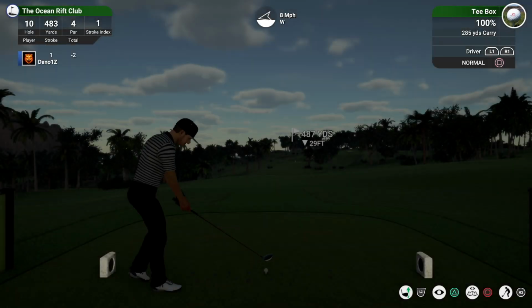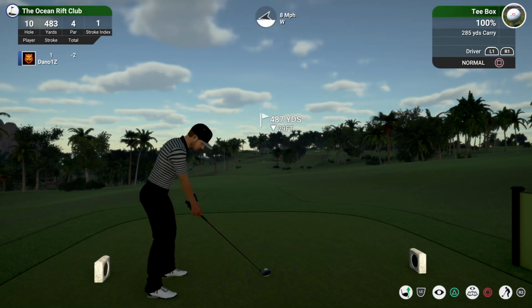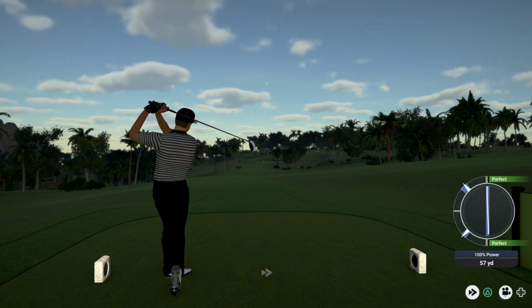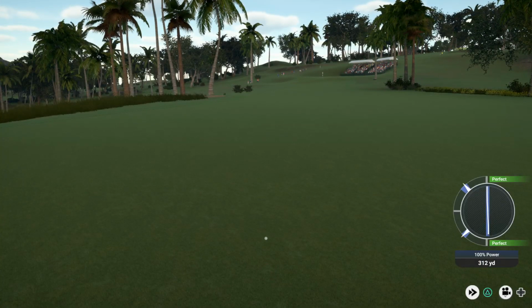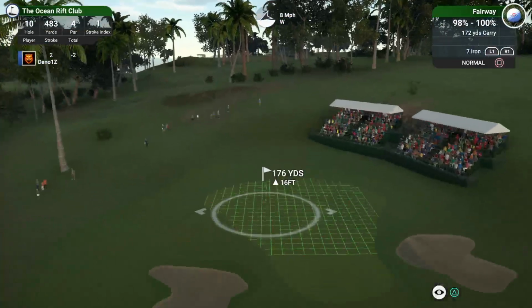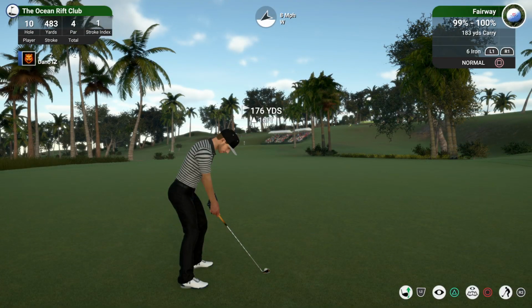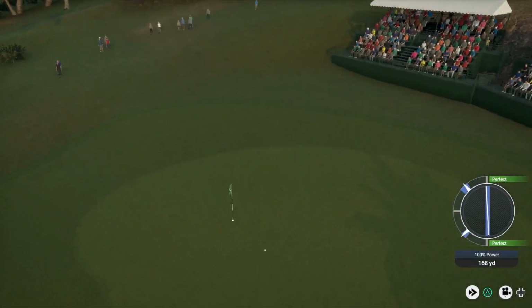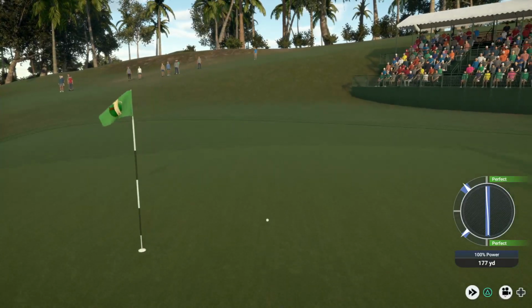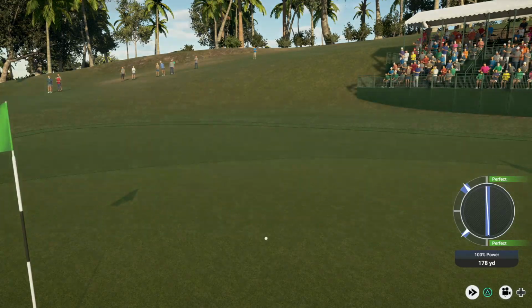And now teeing off on this par 4. Ooh, look at that drive go. And about 175 yards to the pin. Going with the 6 iron. Looking good. And he's in the short stuff now.